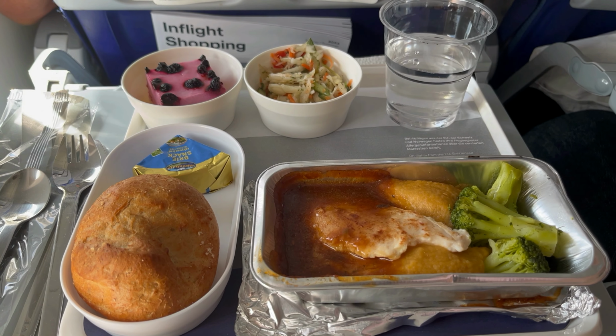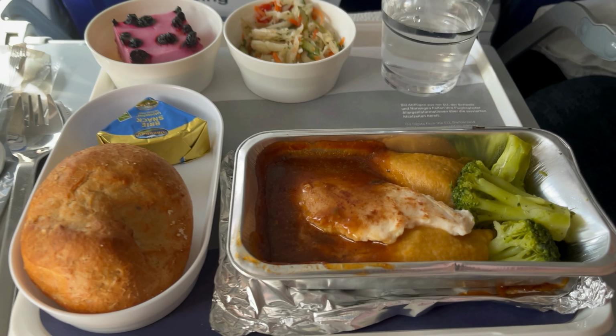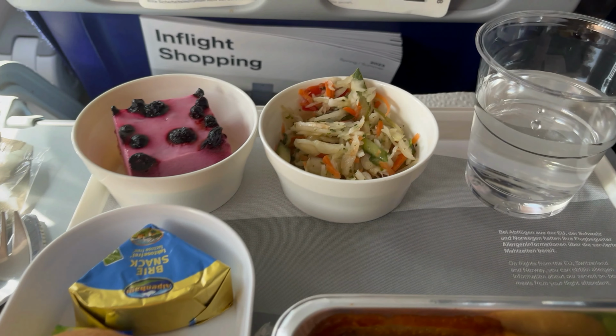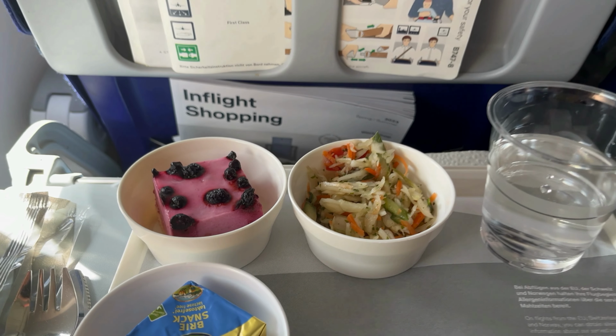As we flew over Scotland, the in-flight lunch service began. I had some chicken with broccoli and this sweet potato thing. It also came with a roll, cheese, a small salad, and a piece of cake for dessert.